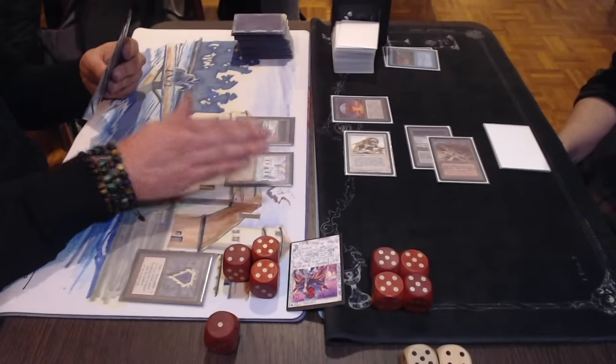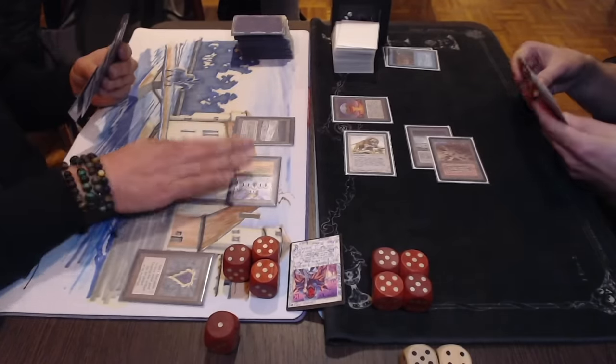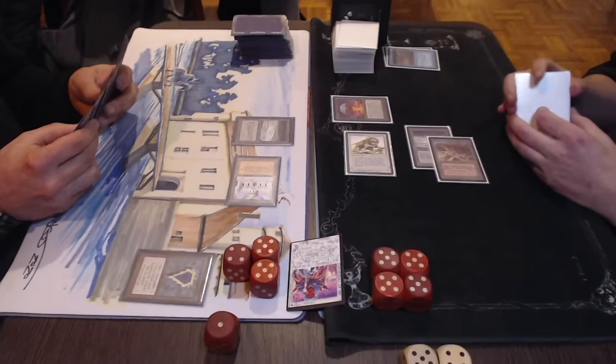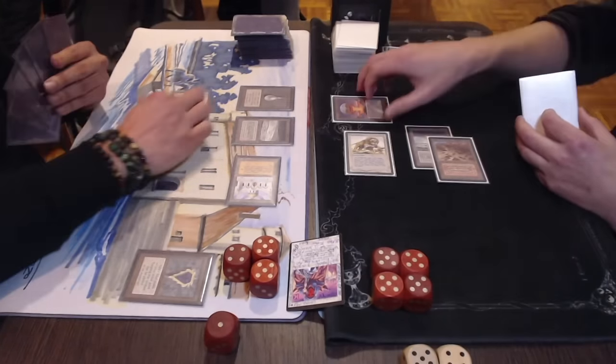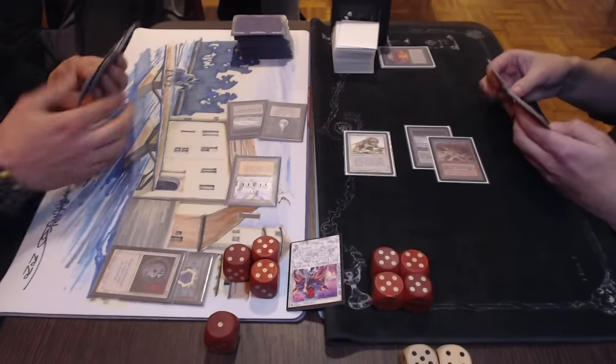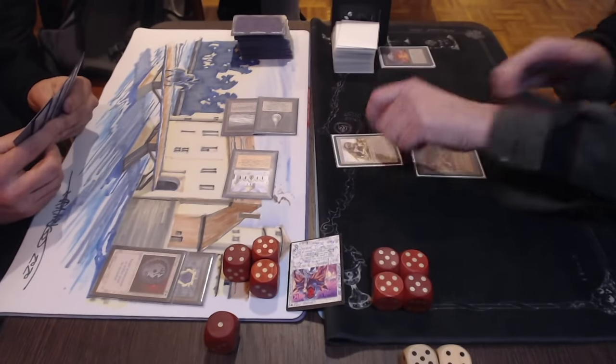Okay, finally, there's... This is pretty good. Library of Alexandria, he can use it. Wow. That's quite a land to top-deck. That can really get you back into it. Now he needs like a Mox and a Disenchant. There's the Mox. There's the Disenchant. Wow. Some power play here by Gwen, getting completely back into this.